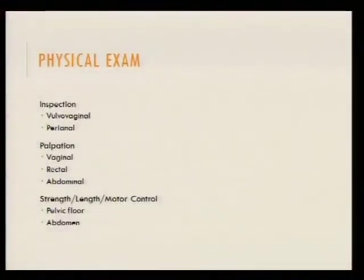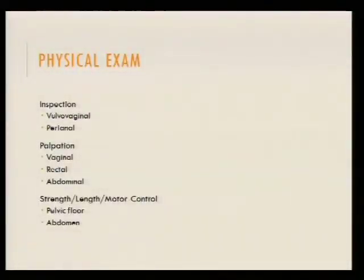And then a physical exam, don't skip it. You should do it. You can get all kinds of great information from a physical exam. You just have to look at their bottom, look around the anus. Is there fissuring? Because boy, that would sure hurt every time you're trying to have a bowel movement, and that would sure make your pelvic floor muscles contract. Are there hemorrhoids? Are there other things that may be more worrisome?